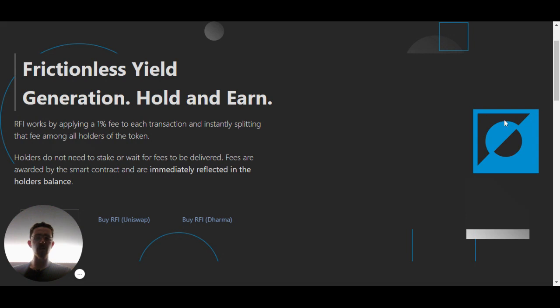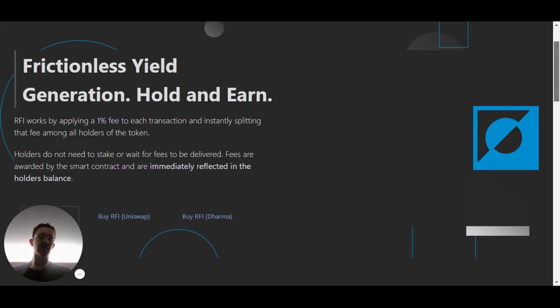I actually really like their logo over here. You can see it over on the right. Yeah, it's very nice.